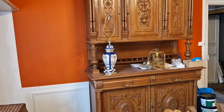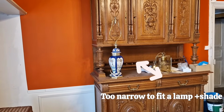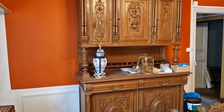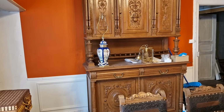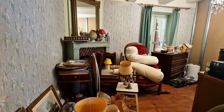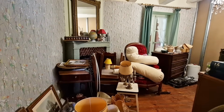It's not terrible, but there's no place for a shade, and I would like to put a shade on it because I hate a bare bulb. So I think for this room, maybe we'll have to say a strong maybe. Maybe we could get a small side table or something like that. But yeah, it's a strong maybe for the dining room. Room number 4, the current storage room, but future beautiful sitting room.